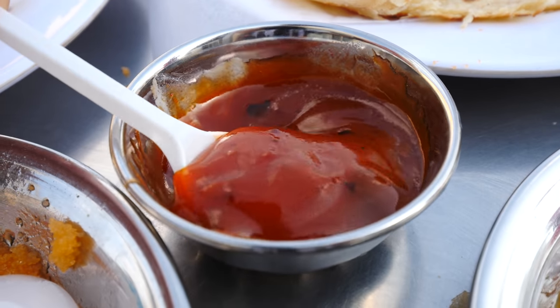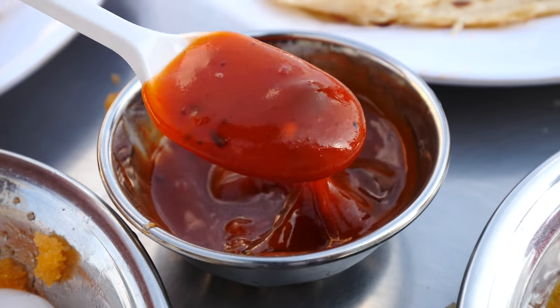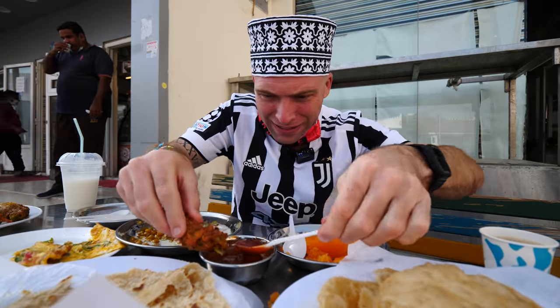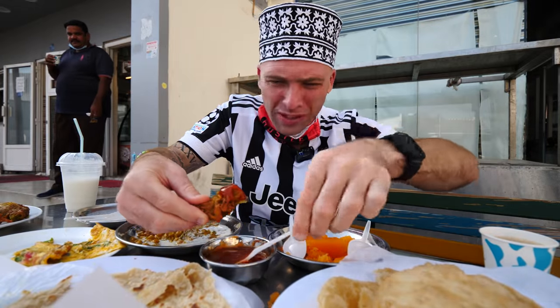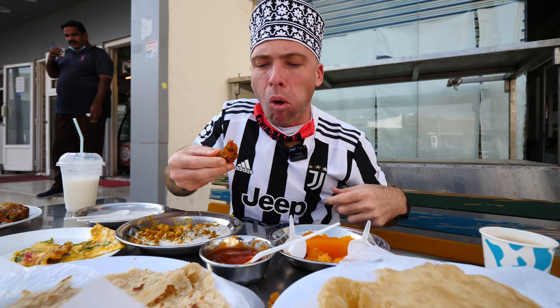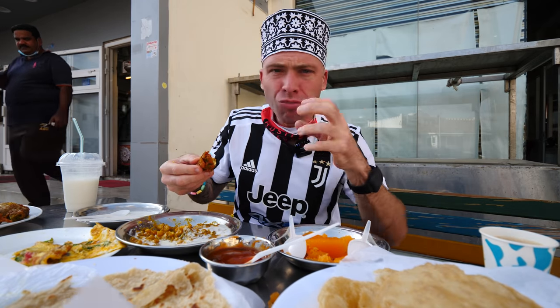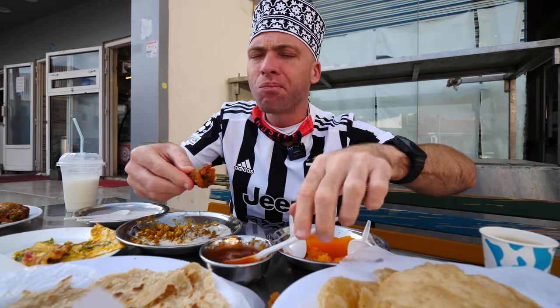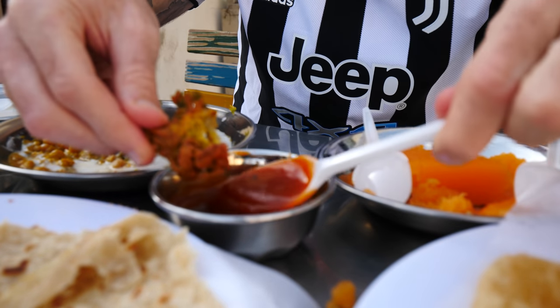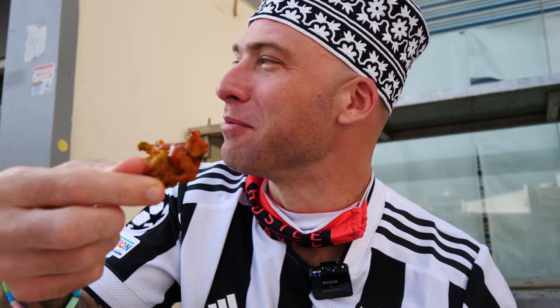Yeah. Oh, it's beautiful. This reminds me of some of the Chinese sweet and sour. I'm gonna mix this beautiful onion pakora with this sweet and sour chili. Nice and glazy. Almost like a marmalade. Oh, what a great breakfast. Oh, I love it. Guys, I am so happy right now.